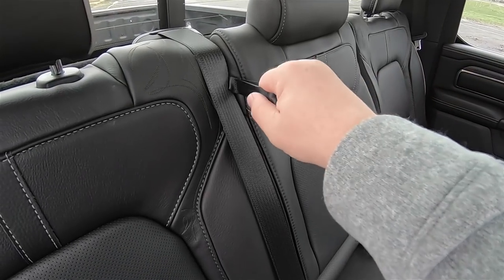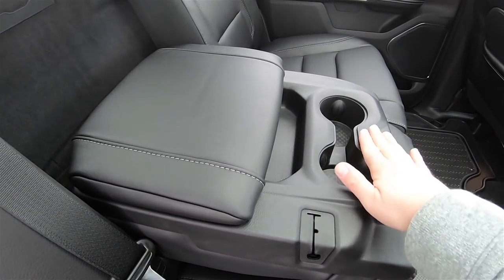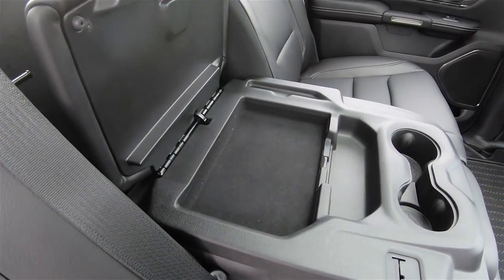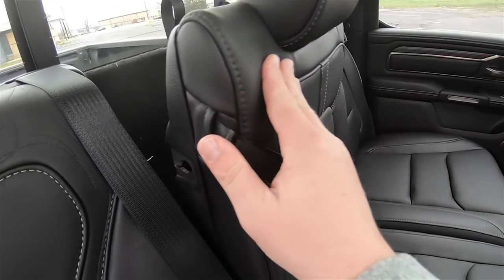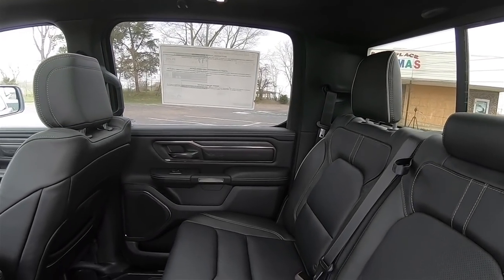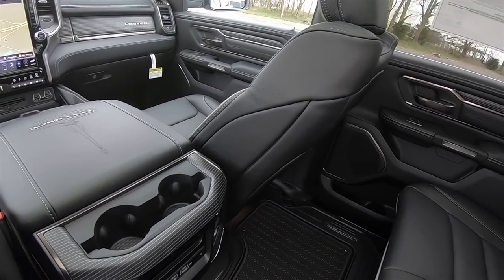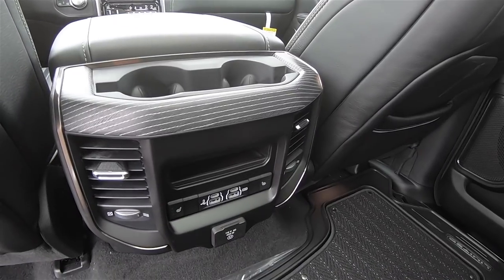And in the center, it folds down. It does feature a nice wide armrest with dual integrated cup holders. And of course, a storage tray. Overhead, you do have LED lighting. More cup holders on the back of the front console. Twin air vents.